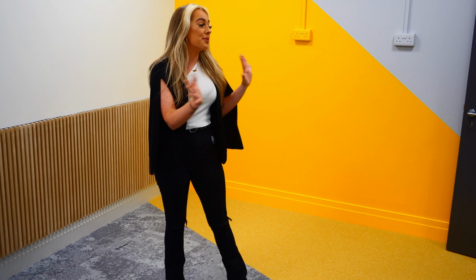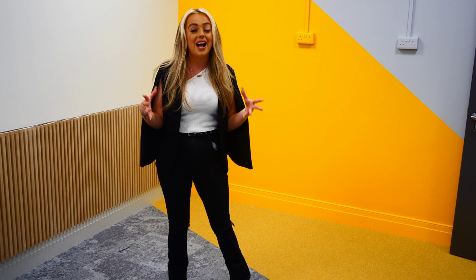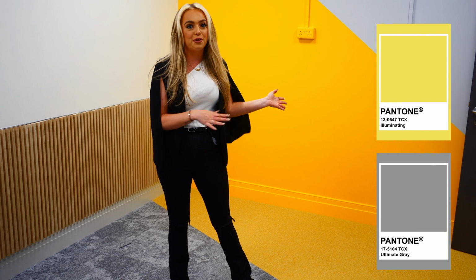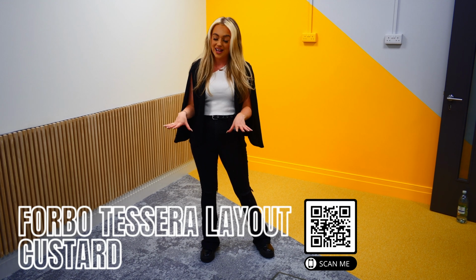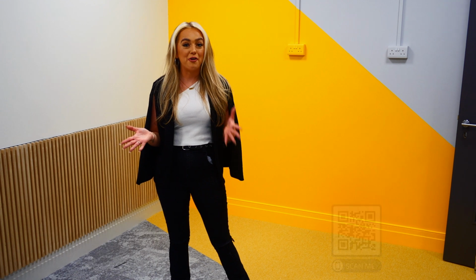This office space has multiple meeting rooms, so we're in meeting room 1, and in this meeting room they've actually gone with Pantone's colour of the year. So we can see the lovely grey and yellow, so very on trend. Now the yellow is FORBO TESSERA Layout and the grey is FORBO TESSERA Cloudscape. Now as I said, it's Pantone's colour of the year, but the yellow really does bring the space alive.